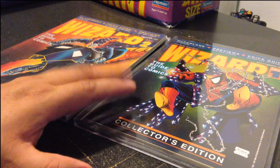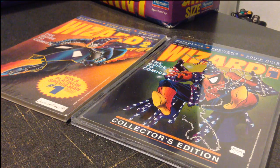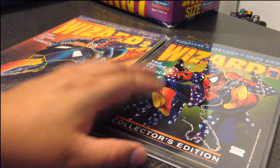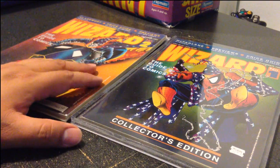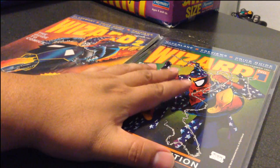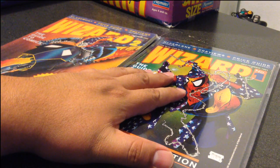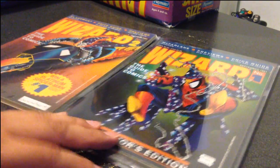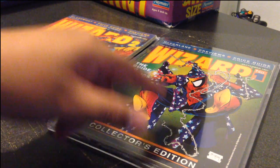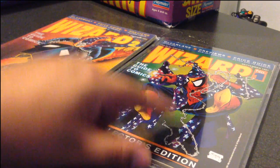I remember when these came out, me and my mother would go shopping for groceries. I was 11 years old at the time, and I remember seeing these. I was like, wow, these are really cool. So long story short, I don't have it anymore. I lost my original copy, but thankful to Hector, I picked this up. So let me go ahead and show you guys what's inside, what advertisements.